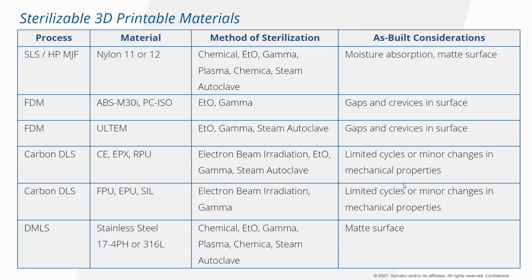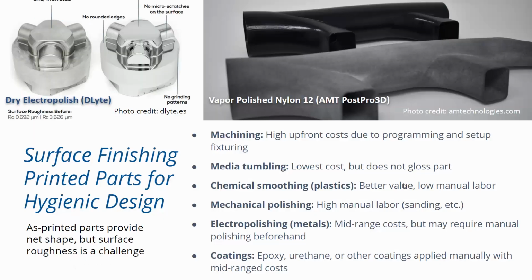Some of the urethanes have limited cycles based off the type of, for example, doing autoclave, but overall surface is the main consideration when I think about reusing, which is a big deal when we talk about hygienic design. So I can make parts in all these different materials. I can build parts that are strong. I can build parts that give me a lot more design freedom to make very unique assemblies here.